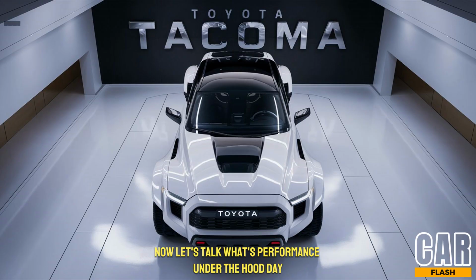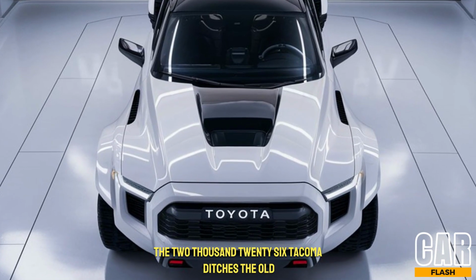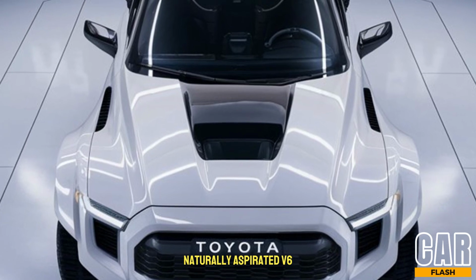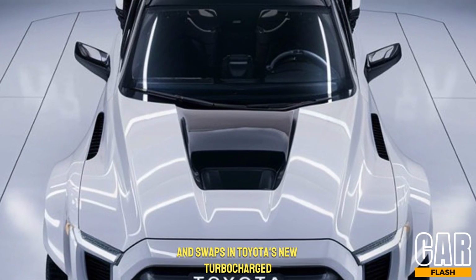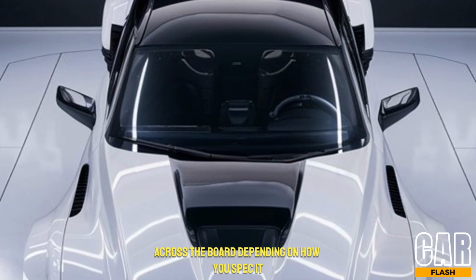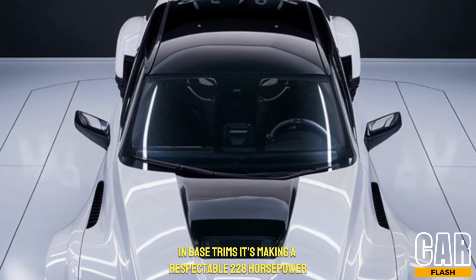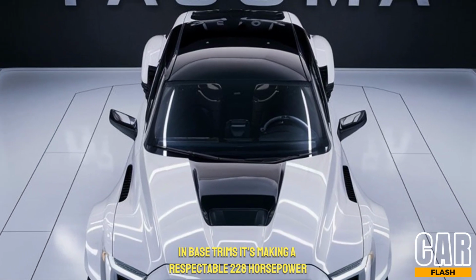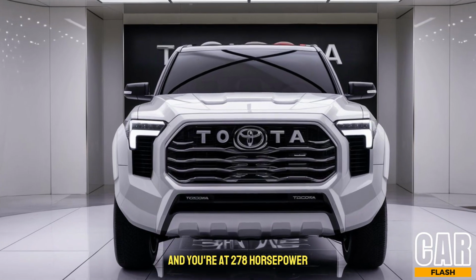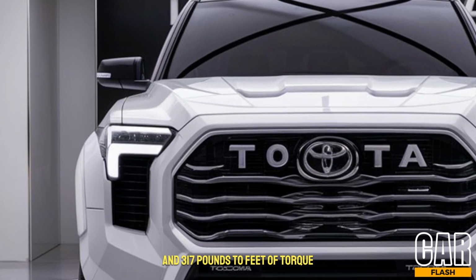Now let's talk performance under the hood, because this is where things get spicy. The 2026 Tacoma ditches the old naturally aspirated V6 and swaps in Toyota's new turbocharged 2.4-liter inline-4 across the board. Depending on how you spec it, you'll get different power outputs. In base trims, it's making a respectable 228 horsepower. Step it up to the iForce version and you're at 278 horsepower and 317 pound-feet of torque.